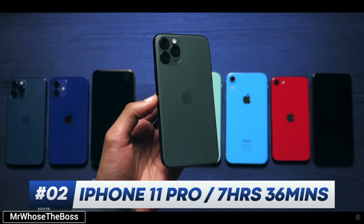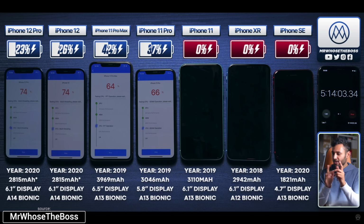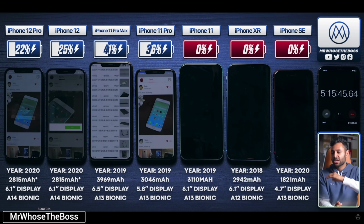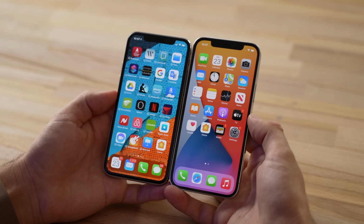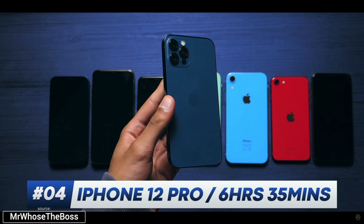Who's the Boss. And I think it's because of the A14's killer graphics performance, which demands more power in the Antutu graphics test that he was running. But considering the fact that the display is now larger, 6.1 inches compared to the previous 5.8, it's actually not too bad of a hit.